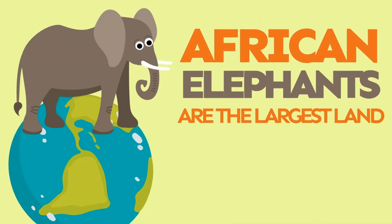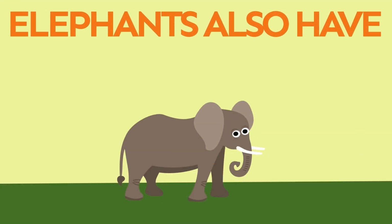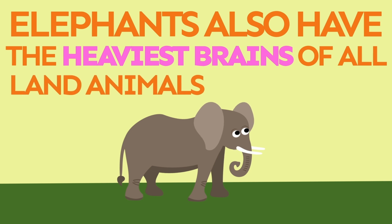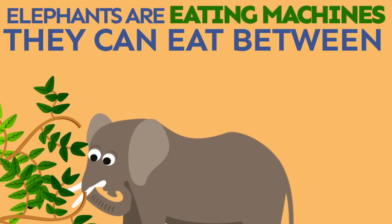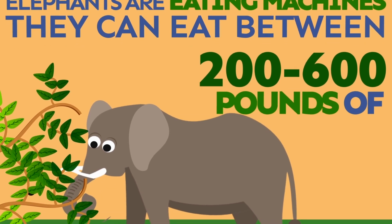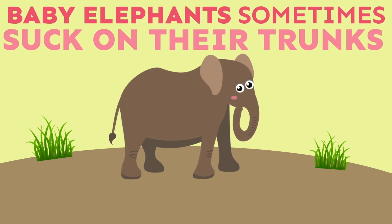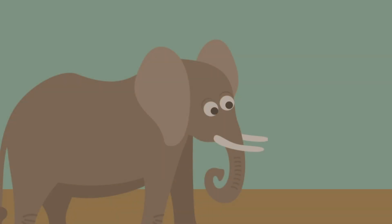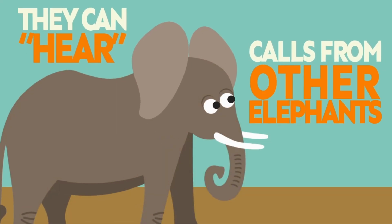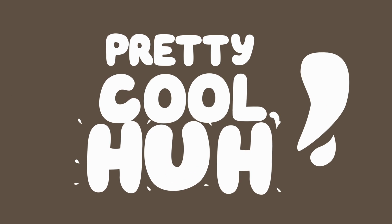African elephants are the largest land mammals on the planet. Not only that, the elephants also have the heaviest brains of all land animals. They can weigh up to 11 pounds. Elephants are eating machines. They can eat between 200 to 600 pounds of food a day. Baby elephants sometimes suck on their trunks, just like baby humans suck on their thumbs. Elephants can hear calls from other elephants through the ground with their feet. Pretty cool, huh?